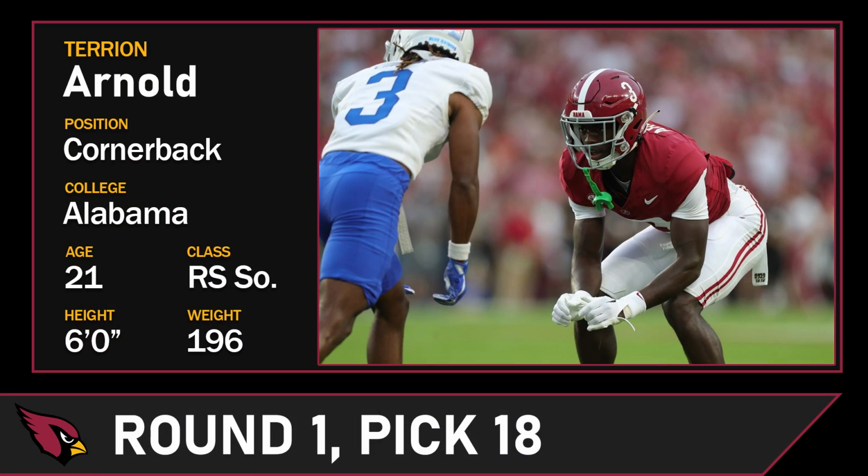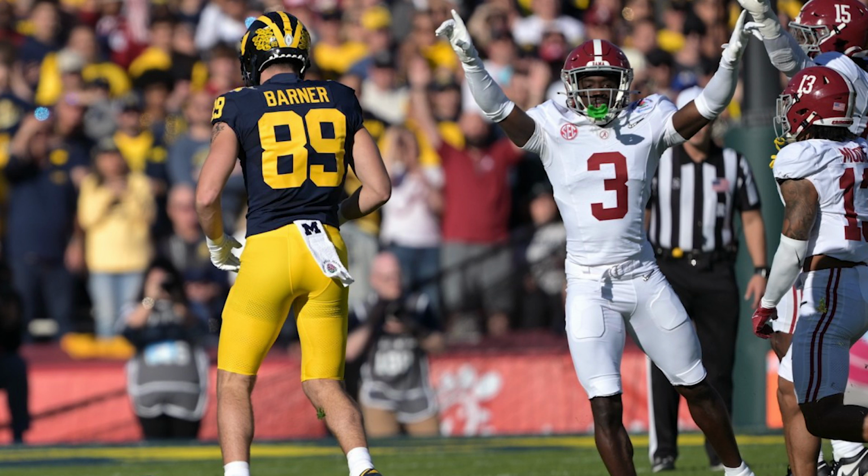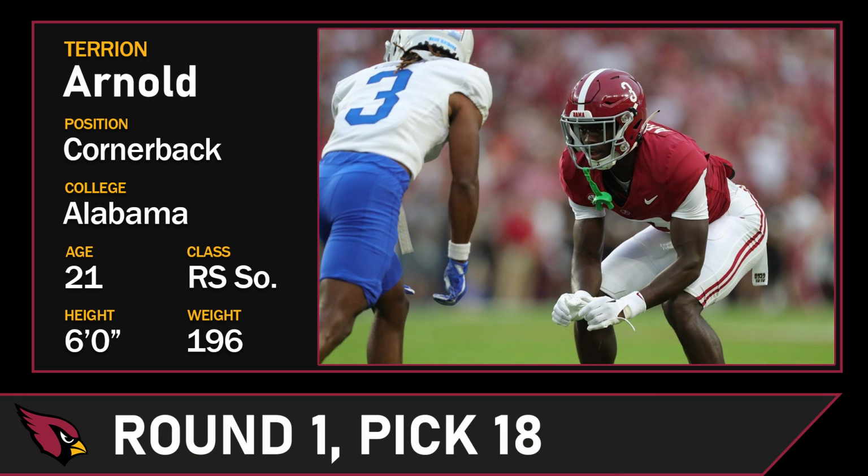So after trading up to somewhere in the late teens, early 20s, I am predicting the Cardinals would take Terrion Arnold, cornerback out of Alabama. He's one of the players they met with. He's one of the top cornerbacks in his class. Now, maybe he doesn't fall that far. He could be the first cornerback off the board. They met with 3 first-round cornerbacks, Cooper DeJean, Quinyon Mitchell, and Terrion Arnold. So maybe instead of Arnold, it's one of those other 2 cornerbacks. But the point being, I have a projection of them trading up to go after one of those players they met with who's going to be gone by the time they get to pick 27. Arnold has great size, 6 foot, 196. He's 21 years old, and he projects to be that number 1 cornerback that they really need in that room.